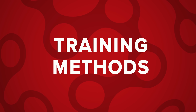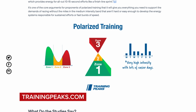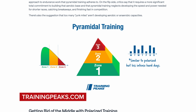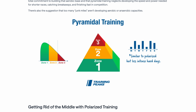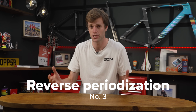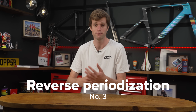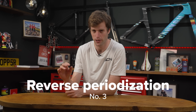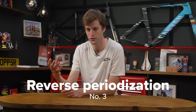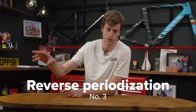Polarized training emphasises mostly easy riding with a small amount of very hard efforts, while pyramidal training builds a pyramid of volume with most training time spent easy, some moderate, and a little bit of high intensity sessions. Reverse periodization flips polarized and pyramidal by starting off a training plan with high intensity work and adding that low intensity, longer endurance riding further down the line in the future.